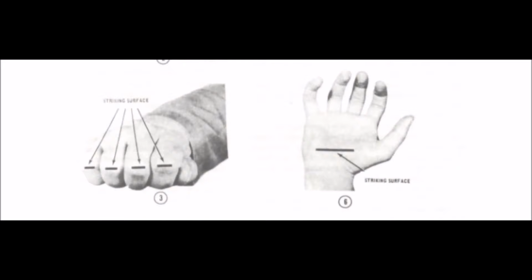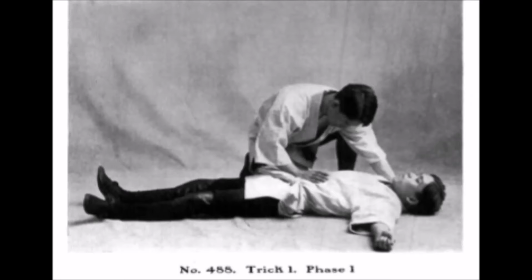So let's move over to Kuatsu. Like here you see, you have many tricks.